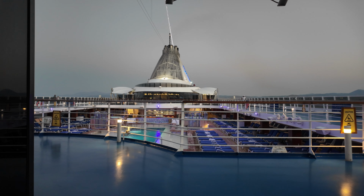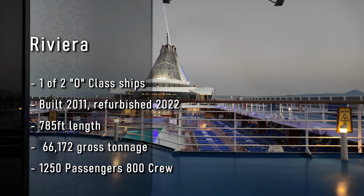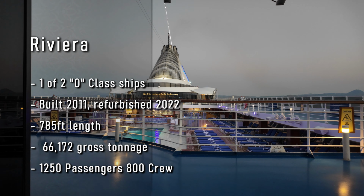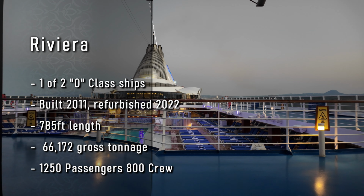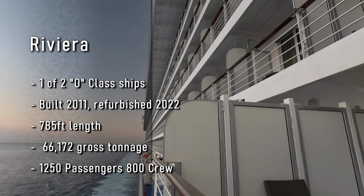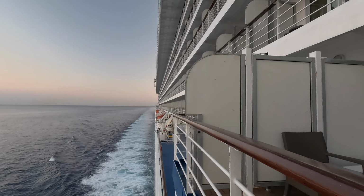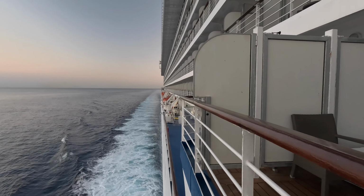Today we are on Oceania Riviera. She was built in 2012 and fully refurbished 2022. She is a beautiful ship, around 785 feet long, 66,172 gross tons. She carries around 1,250 passengers maximum and also a crew complement of approximately 800.